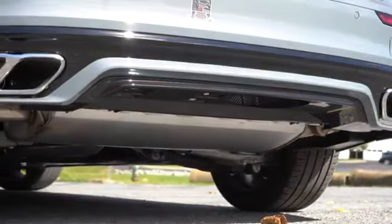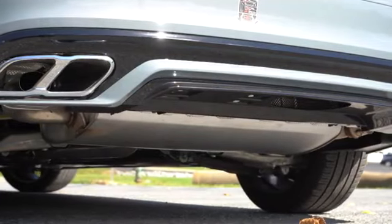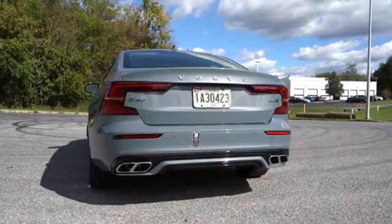But anyways, they will be of course integrated into the rear bumper, which I absolutely love. A lot of manufacturers don't do that, so I like the added touch there by Volvo. But as always, I do believe you guys know what we have to do next. Here is that exhaust clip.